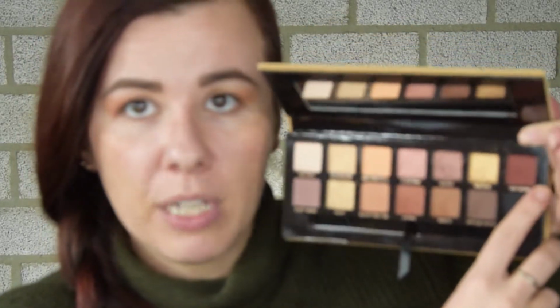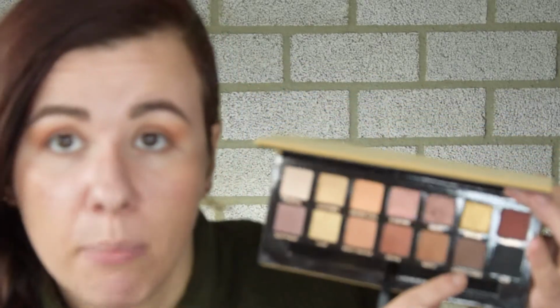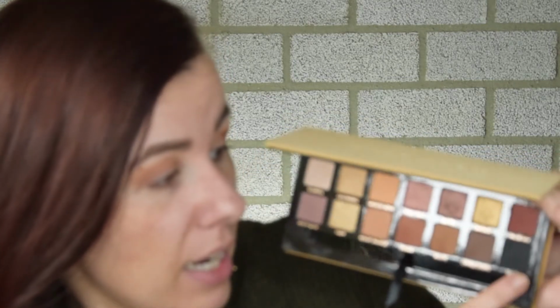I would now go in to deepen up the outer V. And there's a few options. I would say I love the shade Mulberry up here. It's a very nice terracotta burnt color. I really like it. It pulls a little bit red. Really nice. Then there's Cypress Umber. This shade is also in Modern Renaissance, and it's just a neutral brown. Really good. Then they added Noir, which is a black, and I actually only use it for more dramatic looks, to deepen out the outer V, or to use it as a liner.